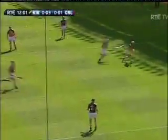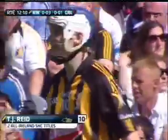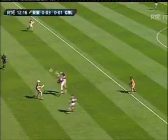Kilkenny backed by the breeze here in Croke Park for the opening 35 minutes, and that was a very smart delivery by TJ Reid. And that's the problem for Galway, Ger. You know, 3 or 4 players went on to 2 or 3 Kilkenny players, and Reid was the supporting man, free and stuck it over the bar.